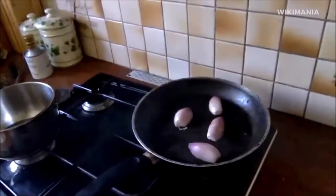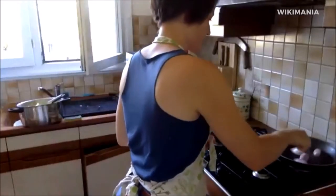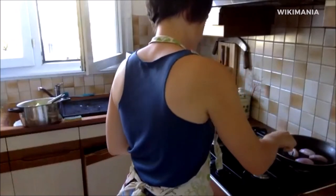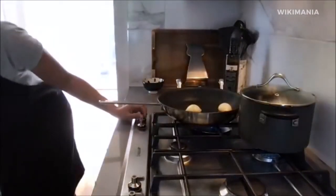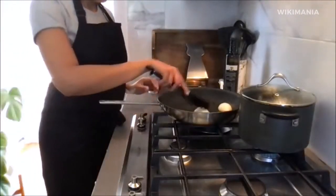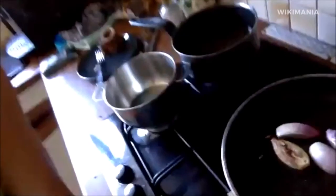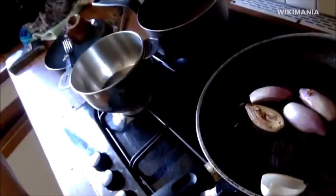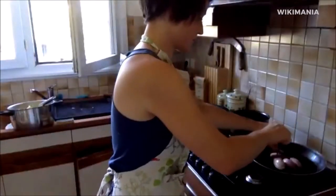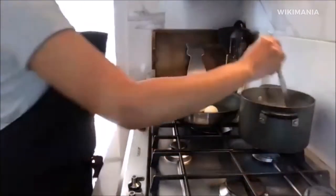Looking good? Yes. Nice. Beautiful. So it should get a really beautiful dark color on the flat side. Actually, taking care of the jus. Still reducing. Okay. Yeah, that looks good. Should be done very soon.